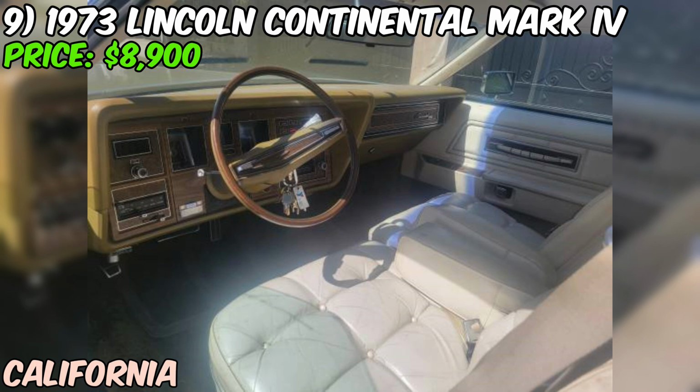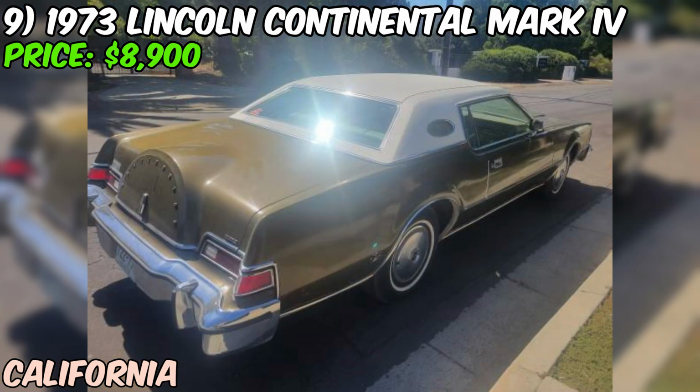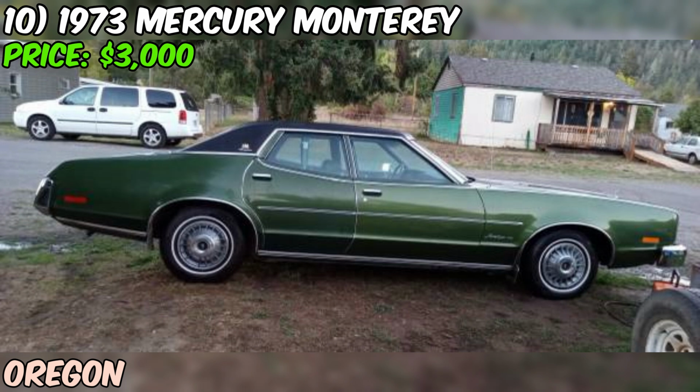So, if you're in the market for a classic luxury car that's been lovingly maintained by its original owner, this 1973 Lincoln Continental Mark IV might just be the one for you. Don't miss out on the chance to own a piece of automotive history that's sure to turn heads wherever you go.